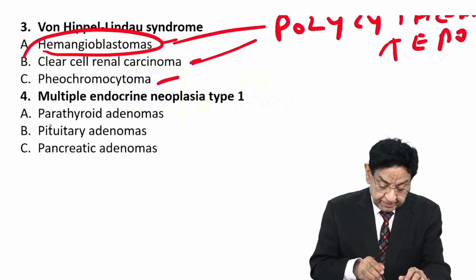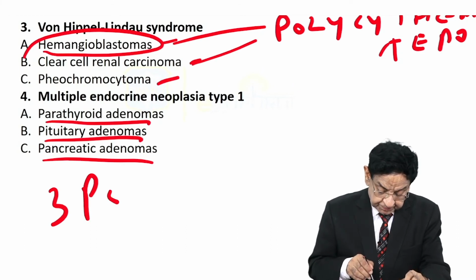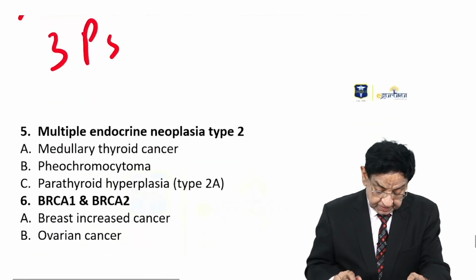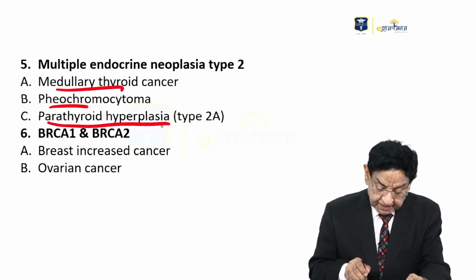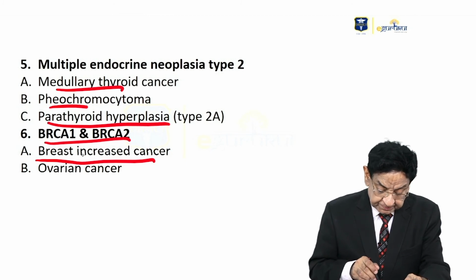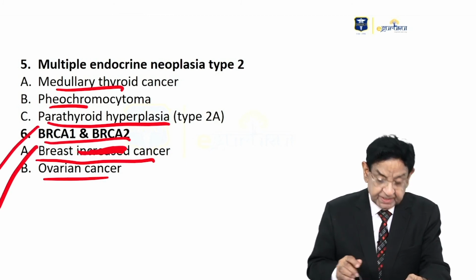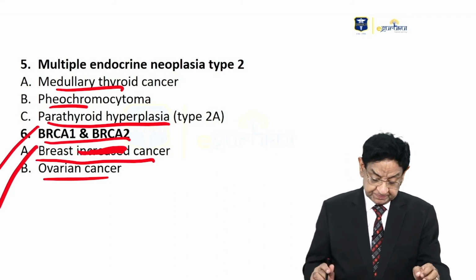MEN1, type 1: parathyroid adenoma, pituitary adenoma, and pancreatic, 3 Ps, PPP. MEN2: medullary thyroid carcinoma, pheo, and parathyroid hyperplasia. And BRCA1: breast cancer is increased.